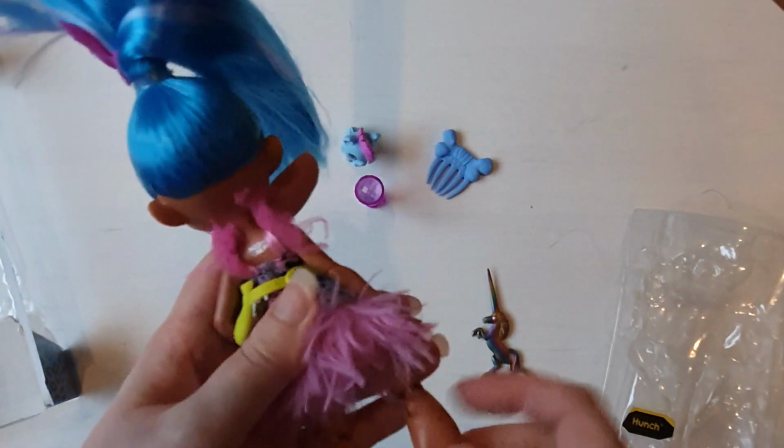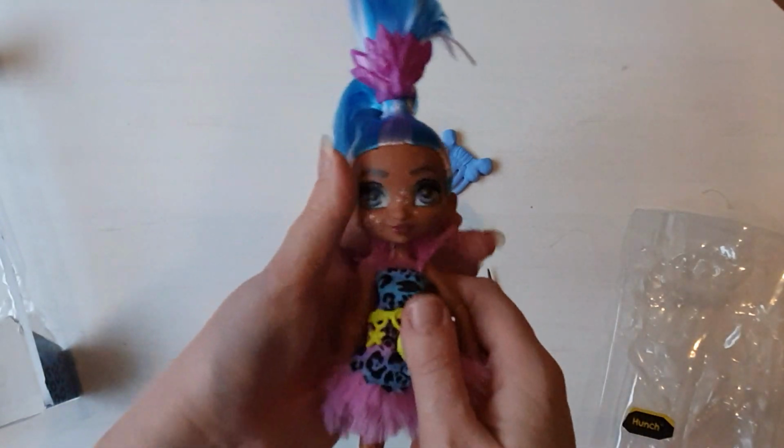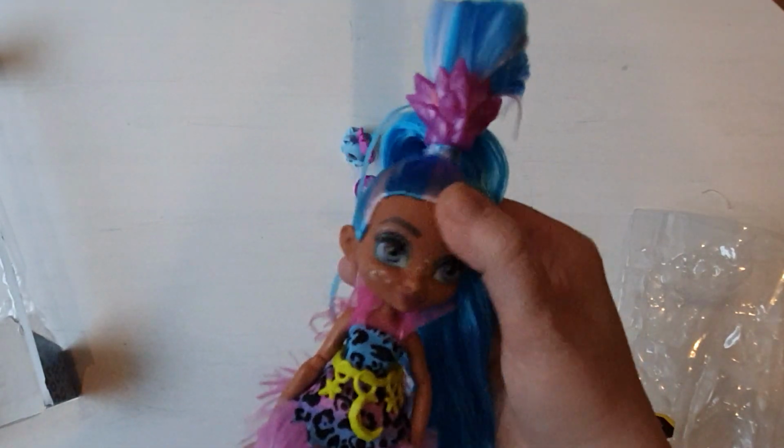Oh, she's got like a little cone on the back of her. Okay, let's take a closer look at this lovely, lovely doll. So, hair's come out really well. It hasn't got too many bends. I have got a couple of strands that are coming out. But apart from that, she's really good, really well poseable. Her head goes in all the directions.